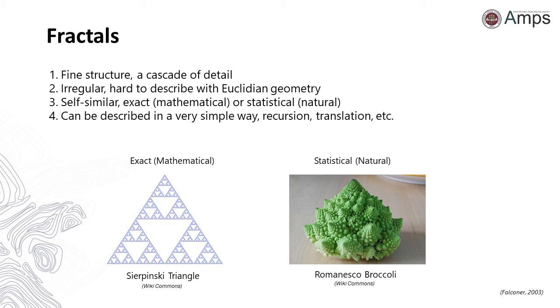Characteristics of fractals have been set out by the famed mathematician Kenneth Falconer to include fine structure or cascade of detail, irregular, hard to describe with Euclidean geometry, self-similar, mathematical or exact, or statistical, natural, can be described in a very simple way through recursion, translation, etc.